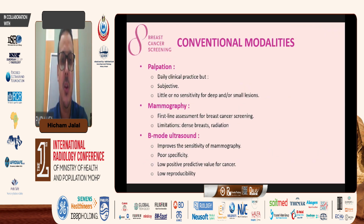Now we are talking about conventional modalities. Palpation should be a daily clinical practice, but it is subjective and has little or no sensitivity for deep or small lesions. Mammography, as I said at first, would be the first-line assessment for breast cancer screening, but it has limitations like dense breast and radiation. B-mode ultrasound improves the sensitivity of mammography, but it has poor specificity, low positive predictive value for cancer, and low reproducibility.